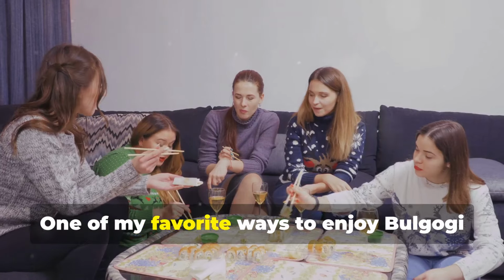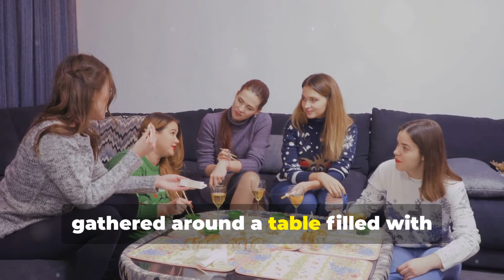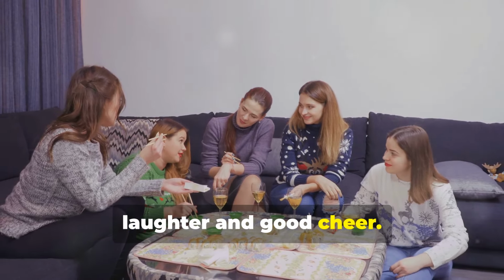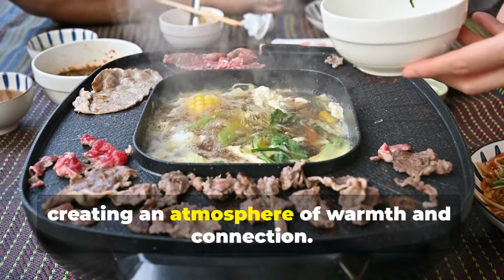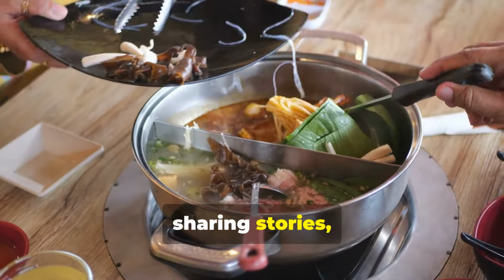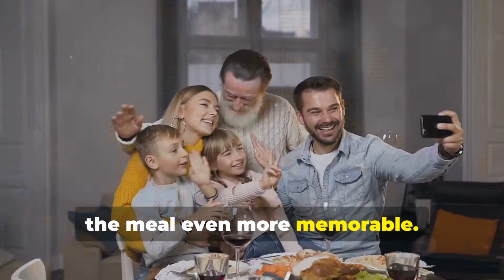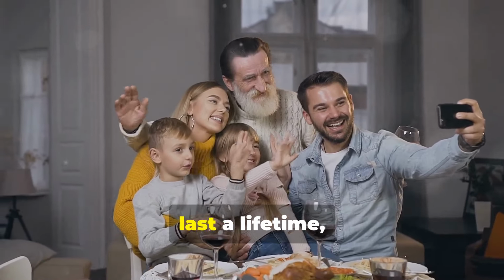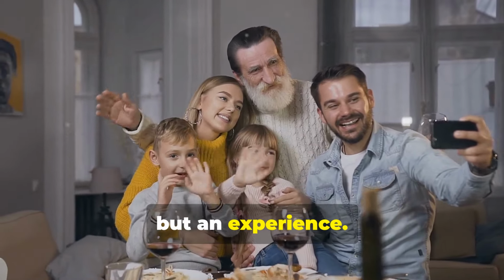One of my favorite ways to enjoy bulgogi is with a group of friends and family, gathered around a table filled with laughter and good cheer. There's something truly special about sharing this dish with loved ones, creating an atmosphere of warmth and connection. The act of passing dishes, sharing stories, and enjoying each other's company makes the meal even more memorable. These moments create memories that will last a lifetime, making bulgogi not just a meal, but an experience.